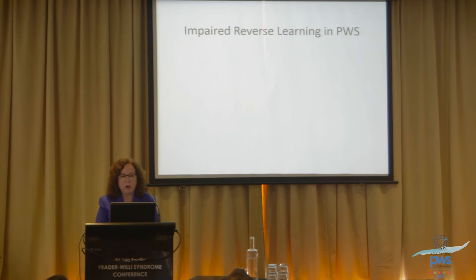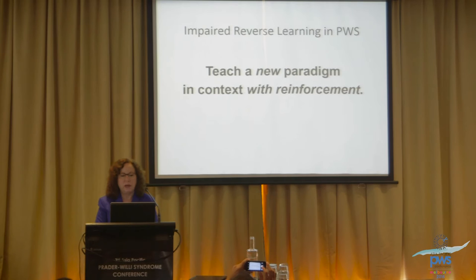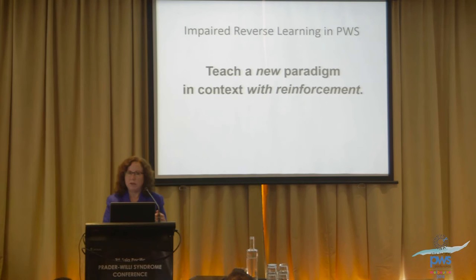So what do you do in impaired reverse learning situations? You teach a new paradigm in a new context with reinforcement. So I'll give you an example. Individuals sitting at the dinner table may become a little lax in their manners. And so instead of saying, you know, use your fork, put your napkin on your lap, you can say, tonight we're going to have restaurant night. You put on the tablecloth and set the table with nice china, and then you teach the appropriate behavior. Then they will do it.